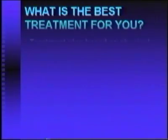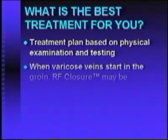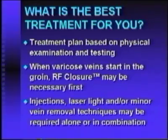A sound treatment plan is based on quality physical examination and non-invasive testing. When varicose veins start in the groin, RF closure may be necessary first. Injections, laser light, and/or mini puncture vein removal techniques may be required alone or in combination.